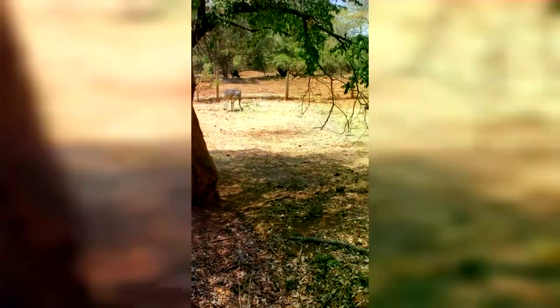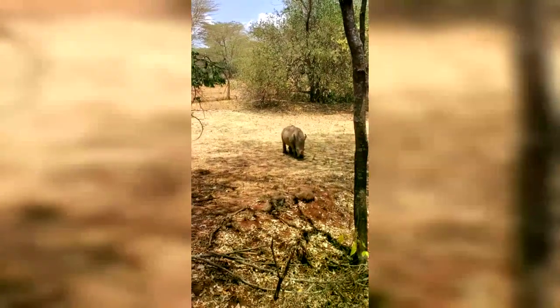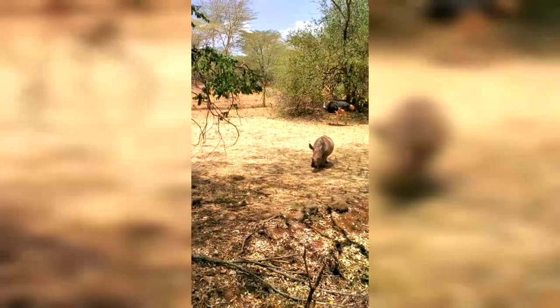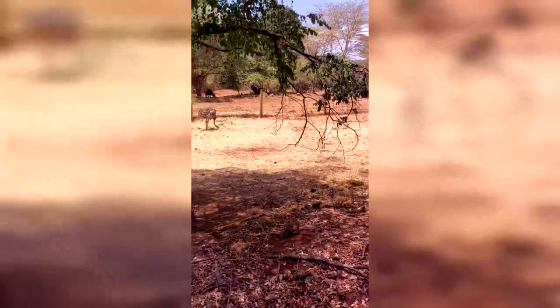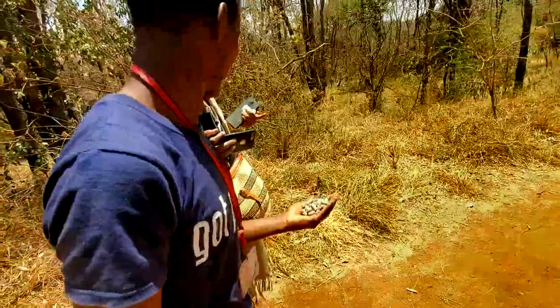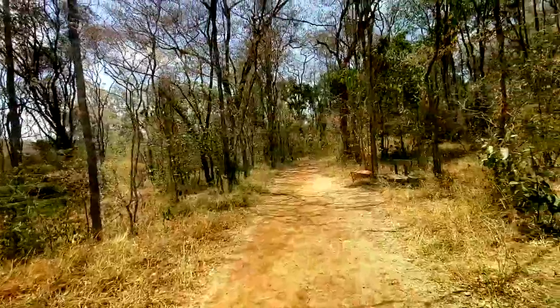Can you call those ostriches nearer? The black one is a male and the grayish one is a female. These are Maasai ostrich. We'll feed one on one. Let's go. Here are the pellets for the giraffe.